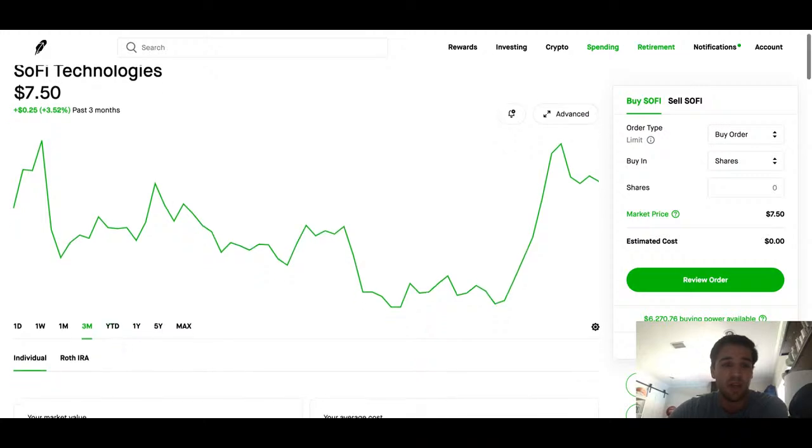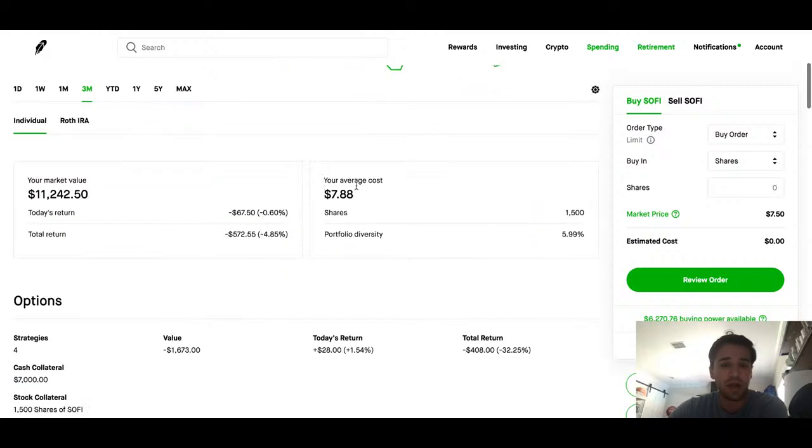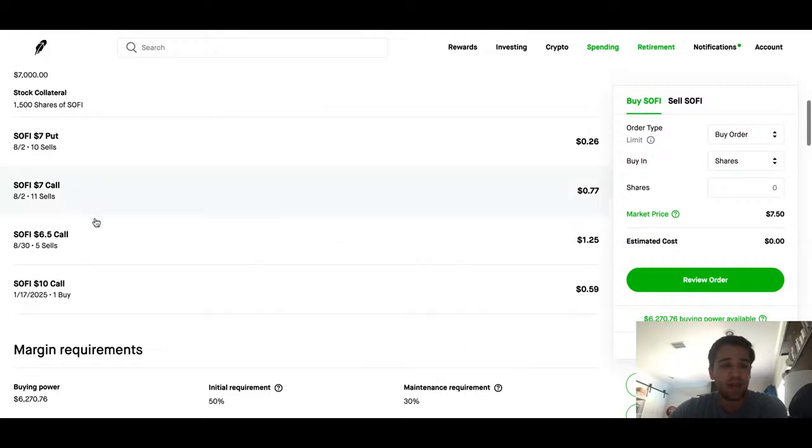I bought an average of 788. I've actually reduced my position. Currently, I've got $7. I'm kind of strangling it a bit because I sold $7 calls for August 2nd. And I sold $7 puts as well. So I'm either going to have to roll my puts down and out, or I'm going to have to roll my calls, which I'm good in either position. I win in both positions. These 650 calls, I may get those called away, not necessarily trying to hold on to those.